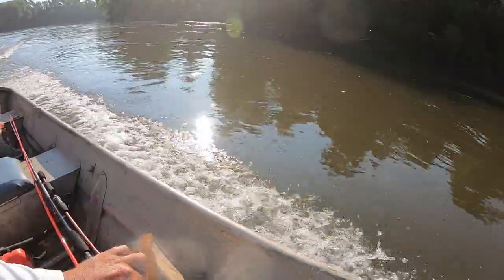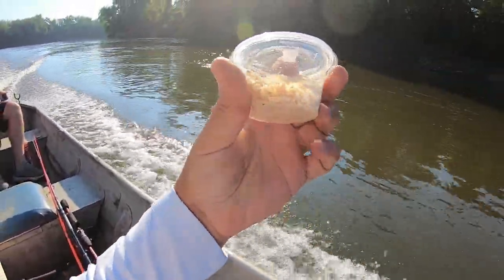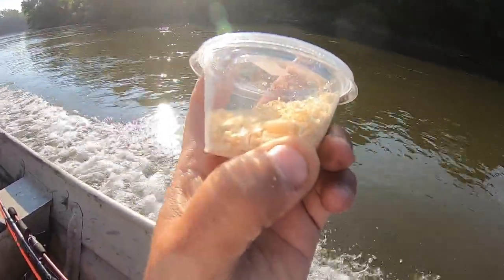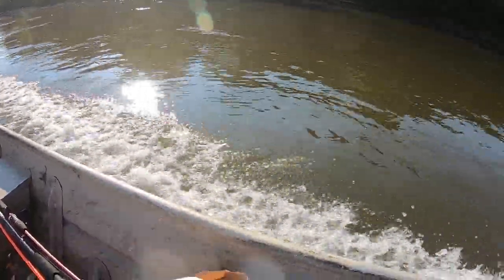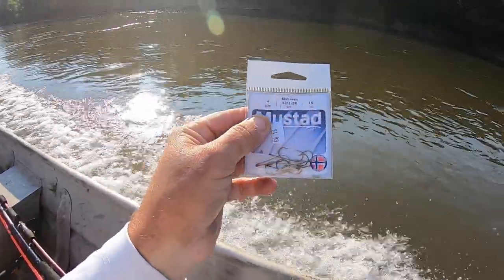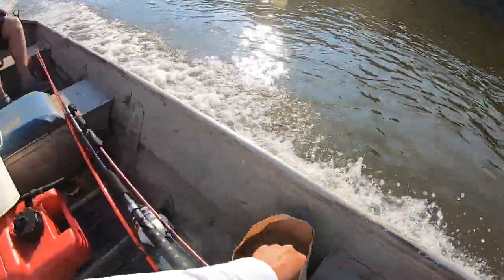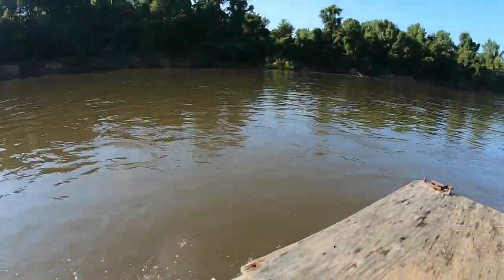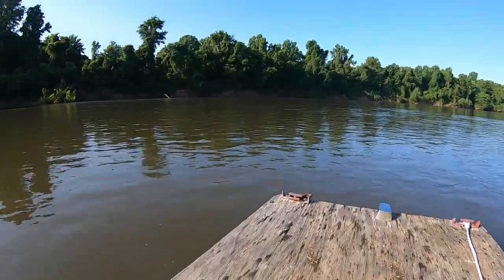Another thing that we did, guys, we stopped by a little local bait shop and we got a couple cups of these little wax worms. See the little guy right in there? Two cups, $1.99. Picked up some little size 4 hooks, what we use for little brim, little small hooks. Gonna be using some bottom rigs on the bottom. Got those worms from yesterday.